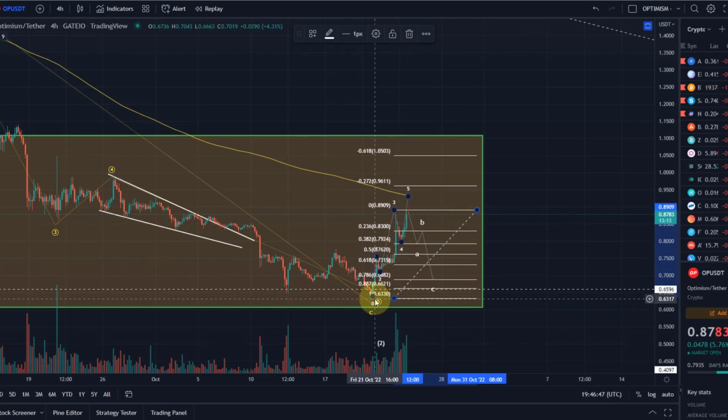But at the moment, it is looking likely. We've got a 5-wave move to the upside. A lot of coins haven't done that in the last few days, but Optimism did. Now I want to see a 3-wave move down. I mean, for me, this is now too late to get in.